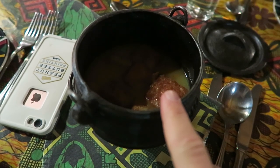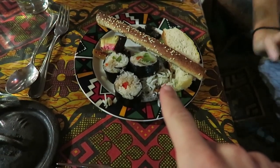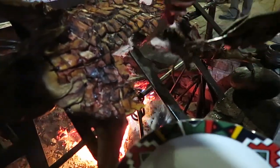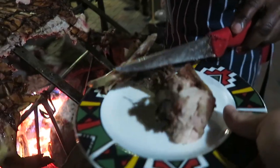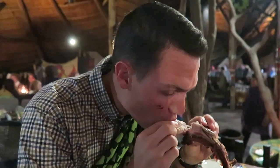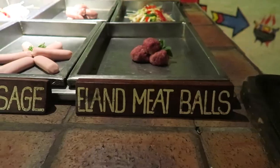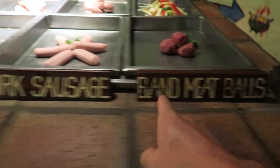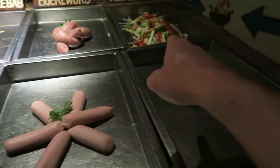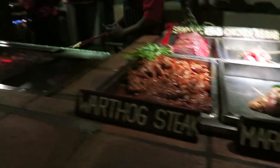I chose to start with the carrot soup in the cauldron, and naturally Kara went for sushi. You see, the other side is almost gone. It is, half. Oh, thank you so much. Yay. I got a rib of the pig. That is so good. That's like the most tender pork I've ever had. Hey buddy, what's up? Can I get the meatballs, the Warthog steak, and some veggies? Alright, sure man. Thank you.